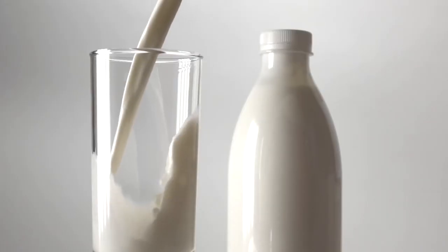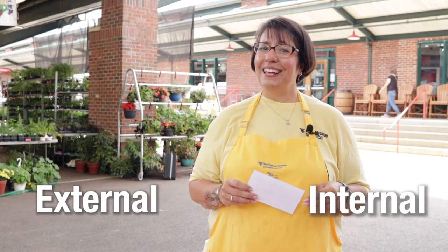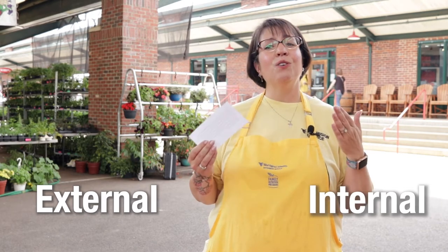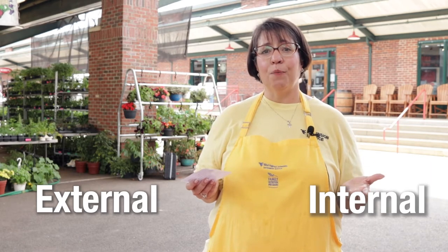Last one, you're at a friend's house for dinner. They're serving unsweetened iced tea or milk. You don't like unsweetened iced tea, so you choose milk instead. Is that internal or external? It is internal. You used your own decision. You made your own decision by deciding which one you preferred personally, and that was milk.